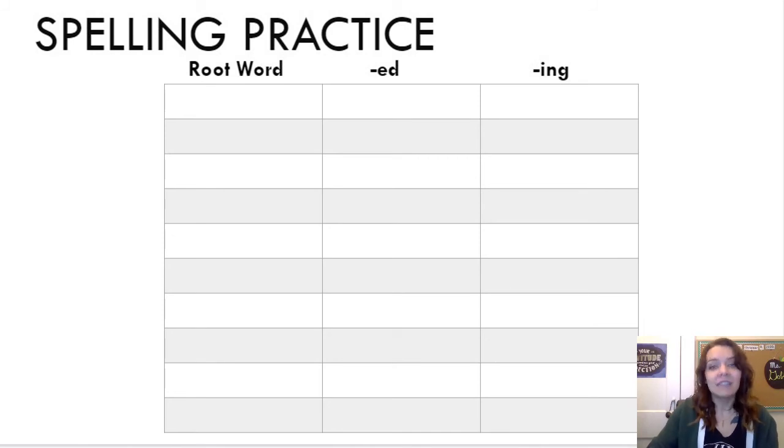So when we add the suffix ed and ing, I need you to be able to spell that version of the word as well. So we know that adding ed causes a word to be past tense. Adding ing makes the word present tense. So let's go through our root words. Write them down as I say them. If you need to pause and type, that is fine.